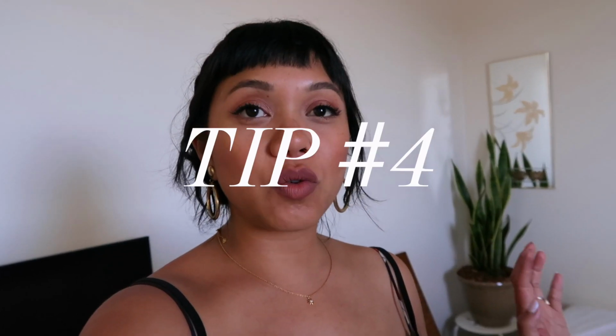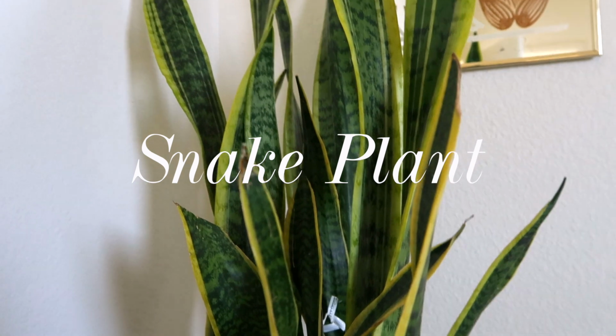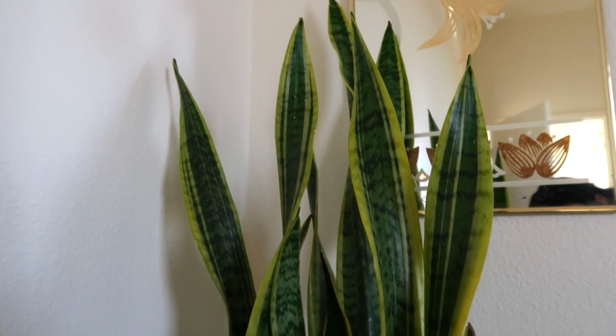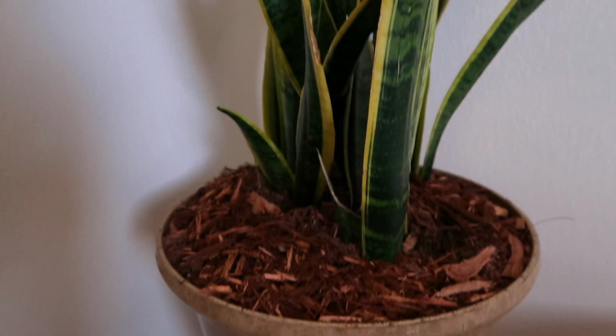A lot of you guys asked what plant is the easiest plant indoors that doesn't really need a lot of light. Snake plant. This guy right here is the easiest indoor plant to take care of. He does not need a lot of light at all. The best part is that he doesn't really need much water either. You can water him like once every 2 weeks.